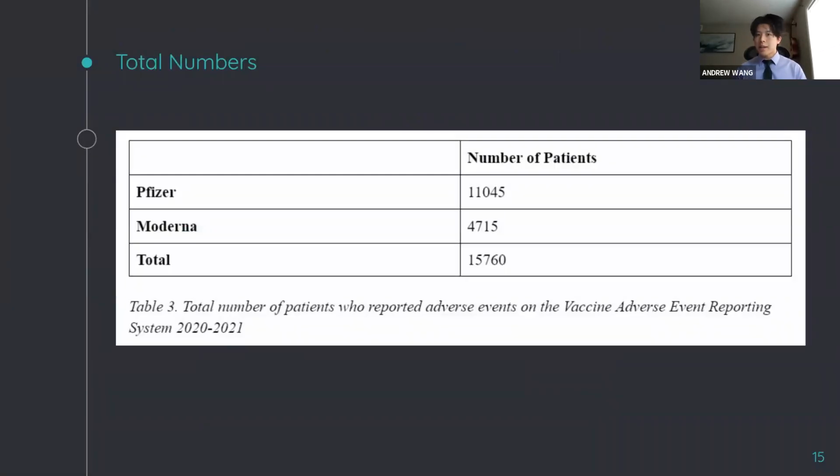After filtering and data managing, the total number of patients who reported adverse events from the initial 60,642 was 15,760. Pfizer reports were 11,045 and Moderna reports were 4,715.